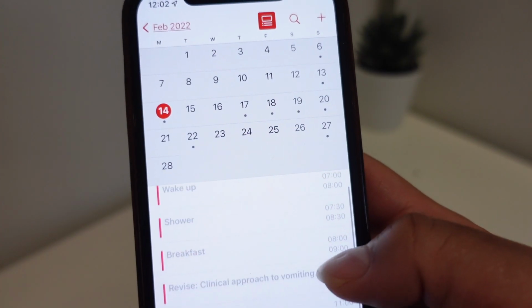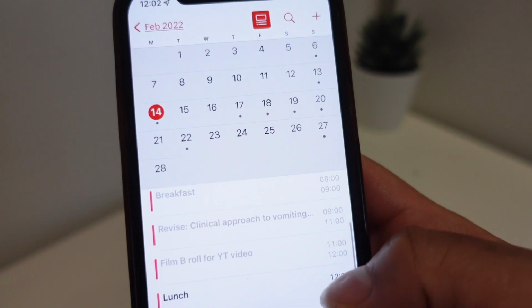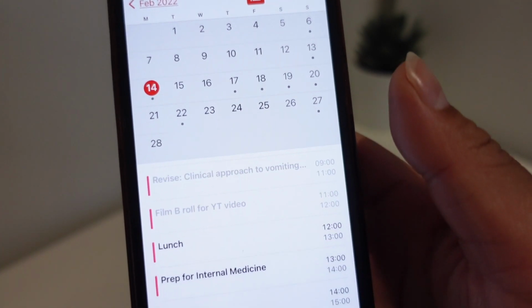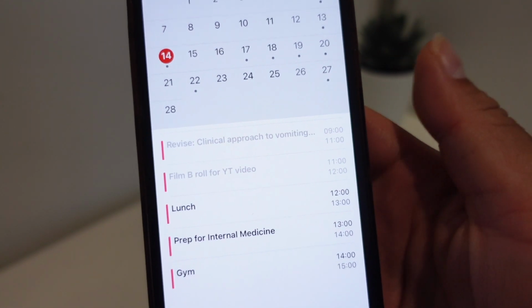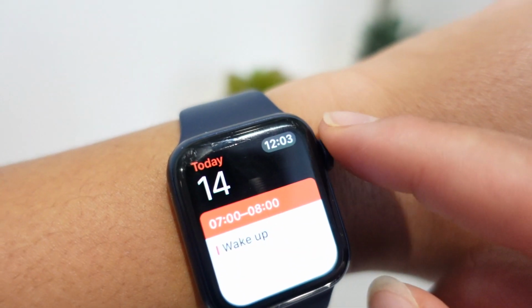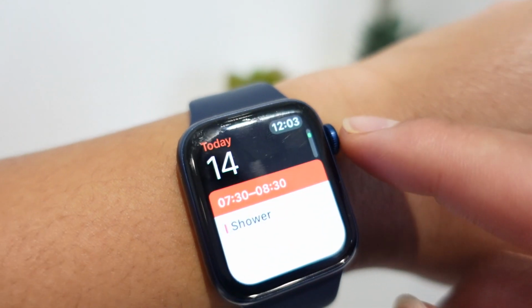Okay, so to make sure that I am productive and I stick to the things that I need to do today, I use my Apple Calendar on my phone. So you can do this either at the beginning of the day or the beginning of the week and just plan out what you need to do hour by hour, and this syncs to your Apple Watch. So depending on the interface that you've chosen on your Apple Watch, you can then see your agenda for the day.